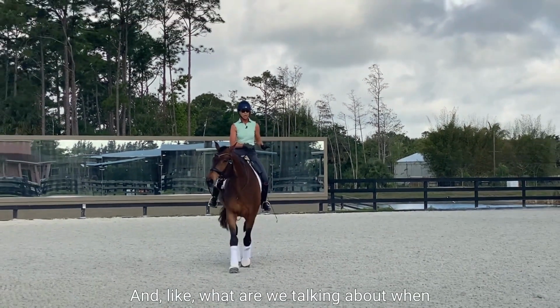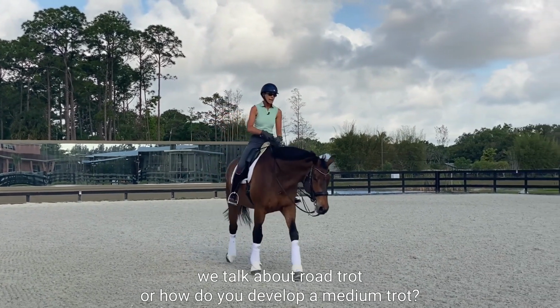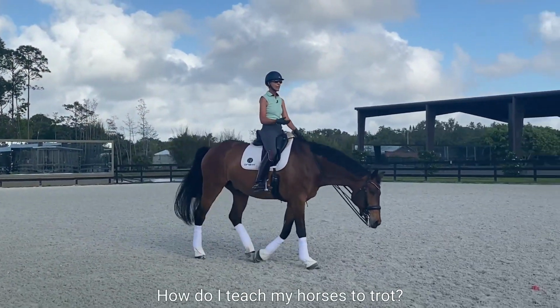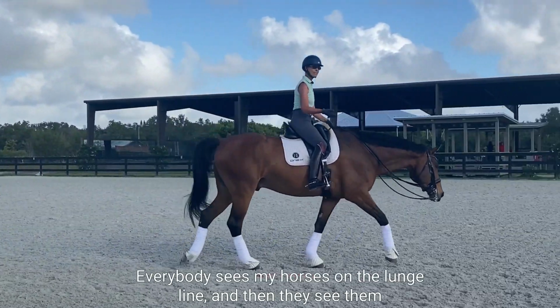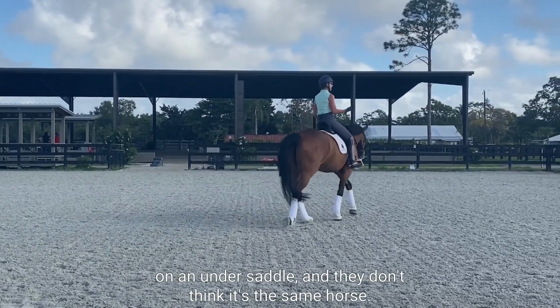The first piece of this academy is getting a glossary term understanding: what are we talking about when we talk about road trot? Or how do you develop a medium trot? How do I teach my horses to trot? Everybody sees my horses on the lunge line and then they see them under saddle and they don't think it's the same horse.